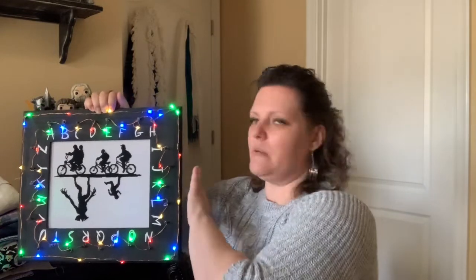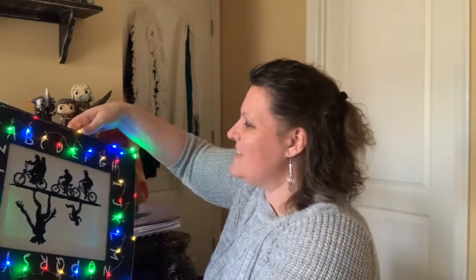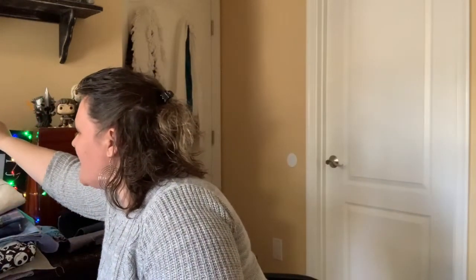All right, so then we have probably my all-time favorite finish of the year, my Stranger Things. Many of you may remember how much fun I had with this because not only did I very much enjoy stitching Stranger Things itself, but then I made the frame. I didn't make the frame, I bought the frame and then I painted it and then I strung it with the lights and I did the letters from the silhouette and I put it all together. So this is probably my favorite. So there we have Stranger Things, and Stranger Things had 5,811 stitches in it.